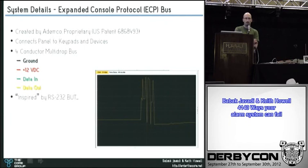And I say kind of sort of serial because the best way I can put it is inspired by RS-232. Kind of like when you see fake perfumes and it's like, inspired by Hugo or whatever. Well, this protocol was inspired by RS-232. There's a lot of protocol violations in there that make it very difficult to work with if you're not familiar with what they've done to basically mess up the protocol.